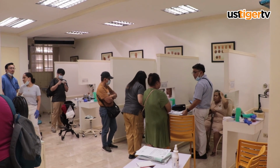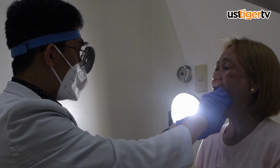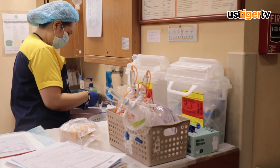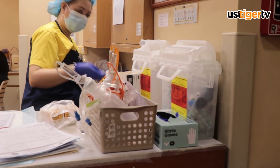Now, in terms of head and neck malignancy, the use of chemotherapy is actually more of an adjunct. So, ibig sabihin, we potentiate the effect of the primary treatment, which is the radiation therapy. So, it acts hand in hand in order to target the cancer cells in order to prolong survival of our patients.